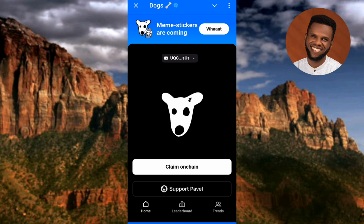And also guys, concerning the timing, what you have to do is to take your time when you're doing this trade so that you don't make any mistake. Look at the currencies very well so that you don't mistake it for any other one. So guys, be sure of that.